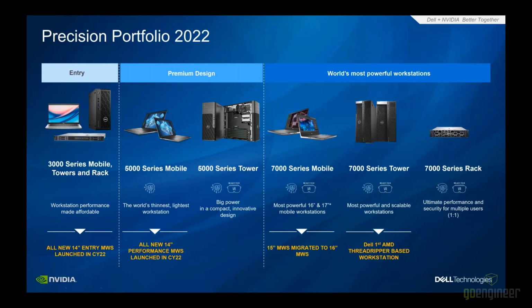And then the 7000 series, we call it the heavy iron, right? These are the most powerful machines we offer. And just to give you an example, our 7000 series mobile workstations will have the highest end mobile CPU you can buy and the most powerful NVIDIA graphics, all the way up to the A5500 graphics, so you can do things like SOLIDWORKS Visualize even on your mobile workstation, right? And you'll get excellent performance.